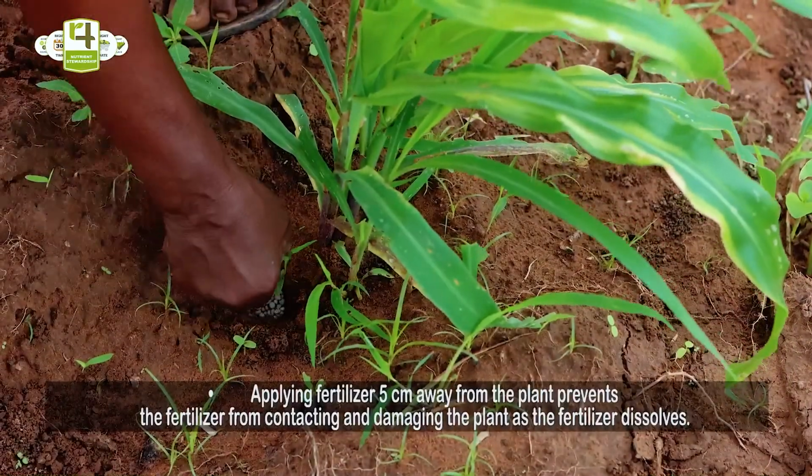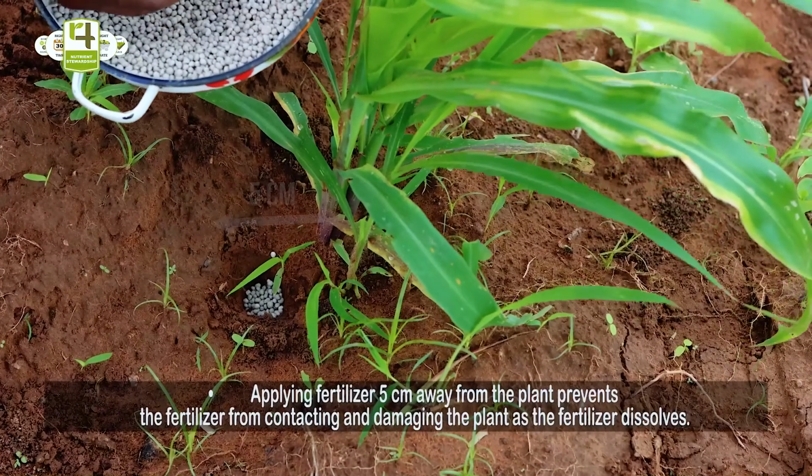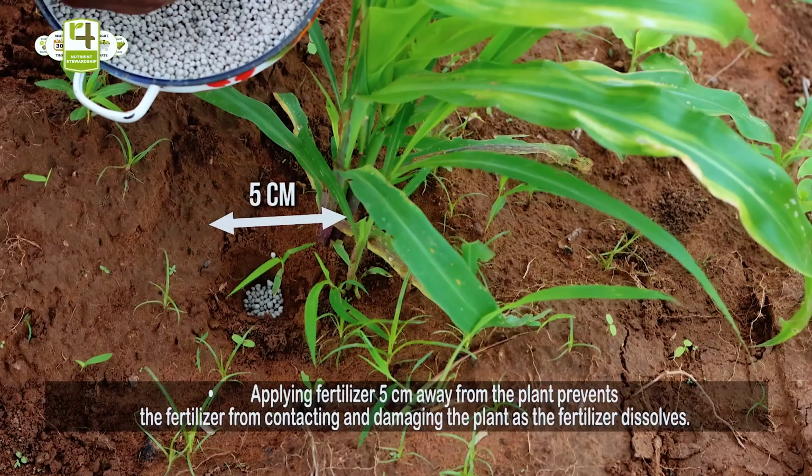Applying fertilizer 5 centimeters away from the plant prevents the fertilizer from contacting and damaging the plant as the fertilizer dissolves.